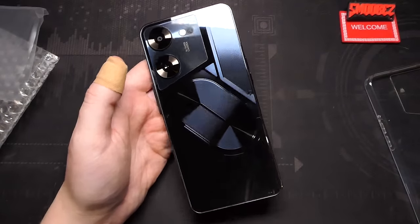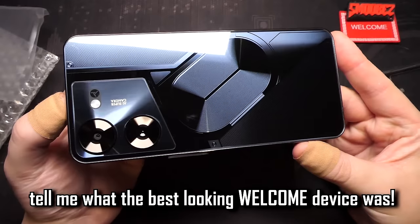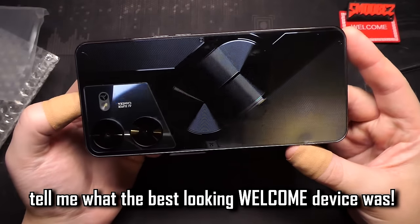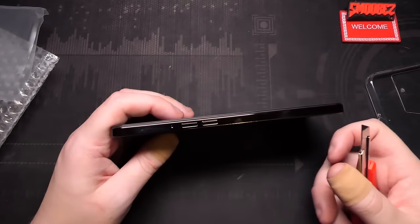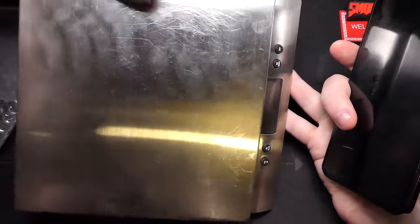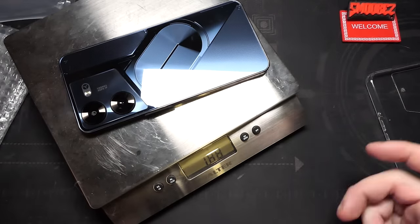That is probably the nicest back of a cheapo phone I have seen in a while. That looks amazing. Slight problem, the back is made of plastic. And so is the frame. How much does it weigh? Curious. 188 grams this weighs. So yeah, it does have a bit of heft to it.